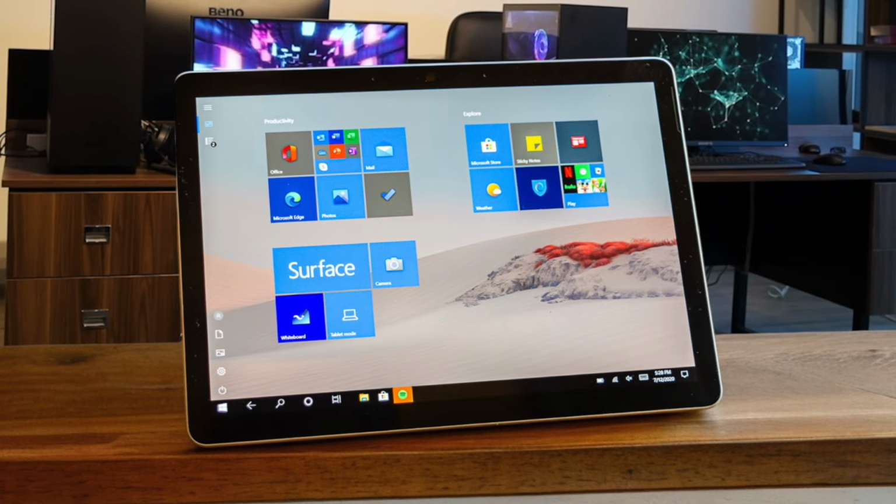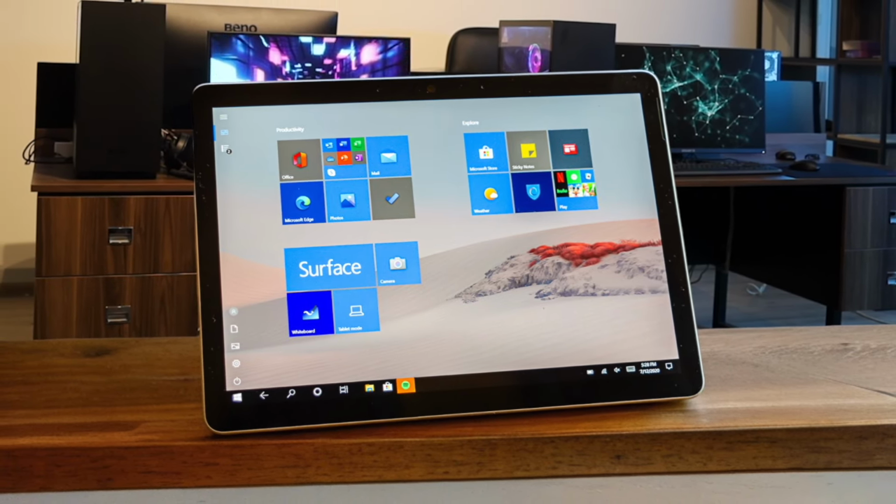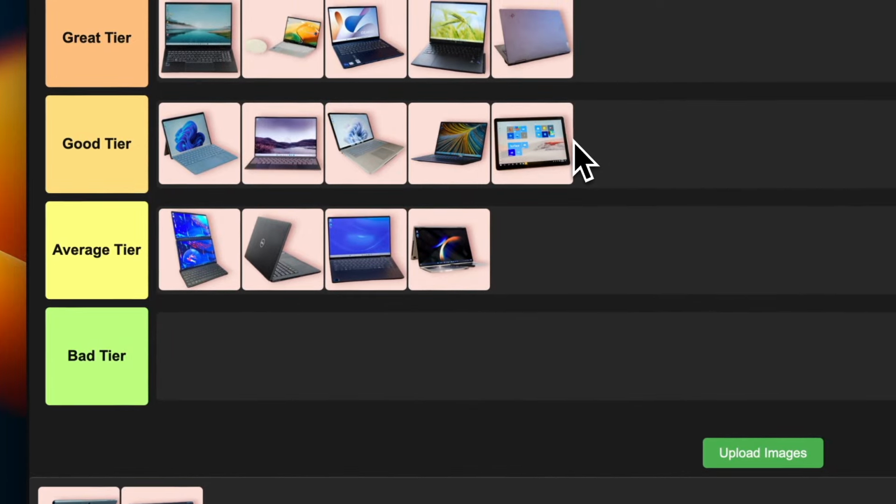Number 18. Microsoft Surface Go 3. This little guy is like the cute younger sibling of the Surface family. It's super portable and great for kids or IT pros on the go. But let's be real, the performance is meh, and the battery life? It's running full Windows, which is cool, but it's struggling a bit. For its price and limitations, I'm dropping this one in the good tier. It's not bad, but it's not blowing my mind either.